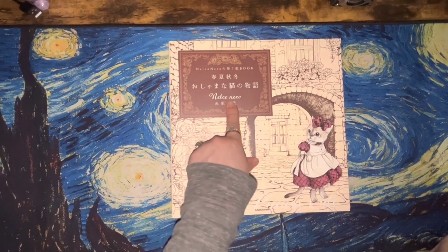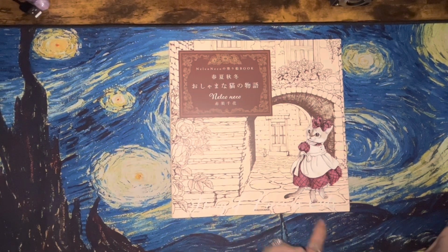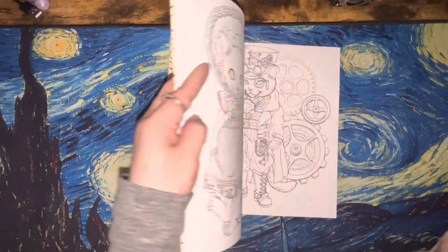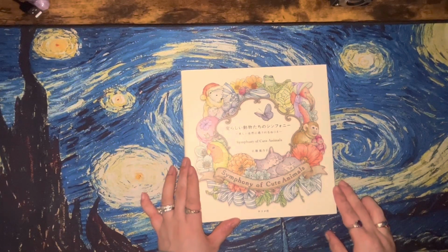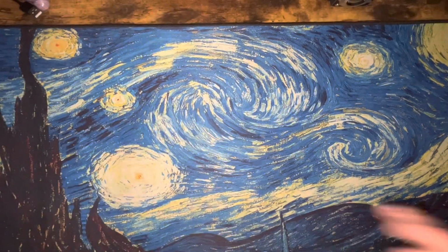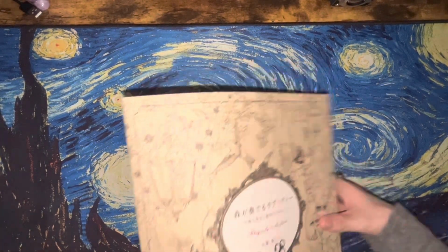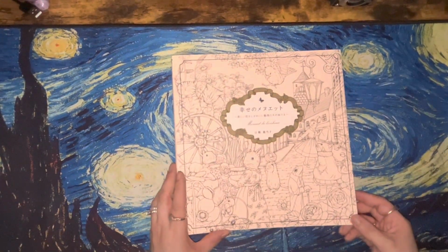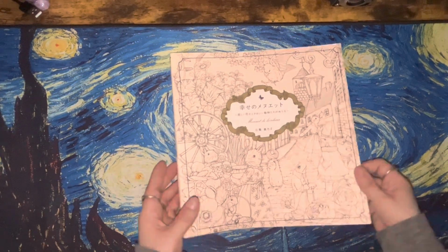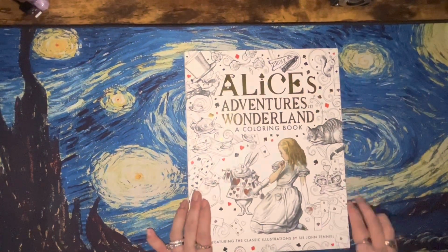I know people have been calling this Nelko Neko or whatever. I believe it's called A Story of Precious Cats. That's what it says down here, and I think that's the artist. This is a really cute book that I haven't colored in. Then I have Symphony of Cute Animals. Rhapsody in the Forest. And Minuet de Von here. Her. Minuet something. Then I have Alice's Adventures in Wonderland.